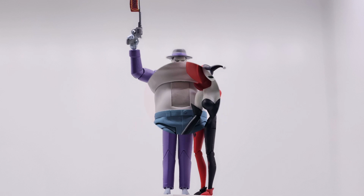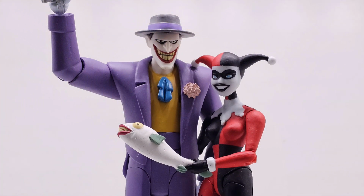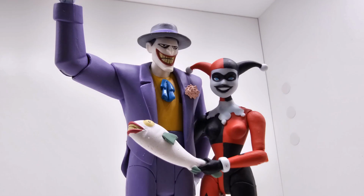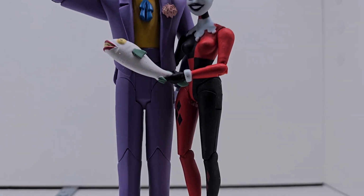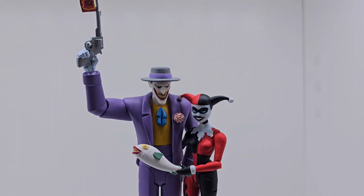And of course, it wouldn't be a DC animated display without Joker and his girl Harley. And I love this. I love them together. They're beautiful. That Harley was hard to find. And honestly, the Joker, he's actually from the Expressions pack, so he's got about 5 to 7 different faces. I can't remember exactly, but really cool.